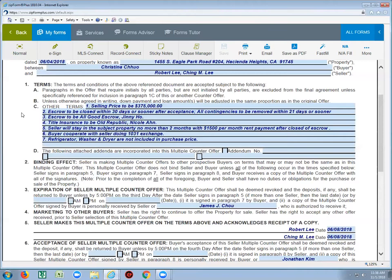I will cover that. 1B, unless otherwise agreed in writing, down payment and loan amount will be adjusted in the same proportion as the original offer. So if we got 20% down, then you got to come up with 20%. If the price changes higher, then the buyers agree, for example, your proportion is still 20-80. So your down payment may increase, and so does your loan amount. So let's go by proportion. And escrow officers, they will figure it out. So it's not going to be the same as your offer.